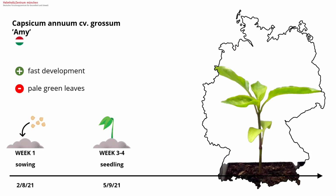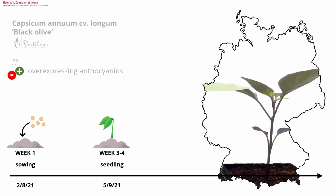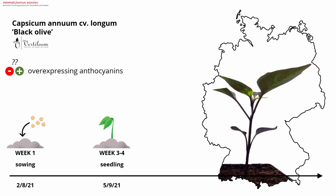The third one is called Black Olive, and the seeds were kind gifts of the Vertilum Company. The Black Olive name comes from the dark purple phenotype caused by the accumulation of anthocyanins. The involvement of that cultivar in the study happened because it may have altered responses to UV at low temperatures.